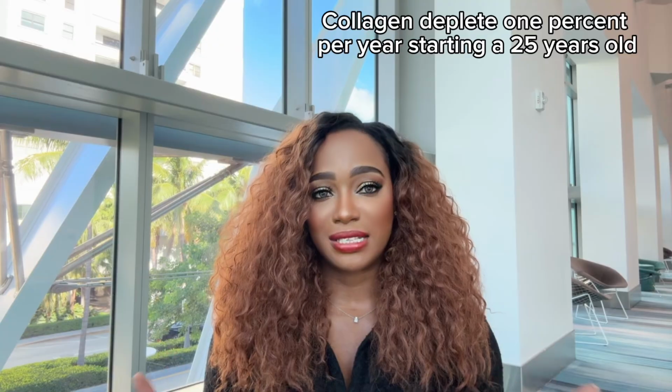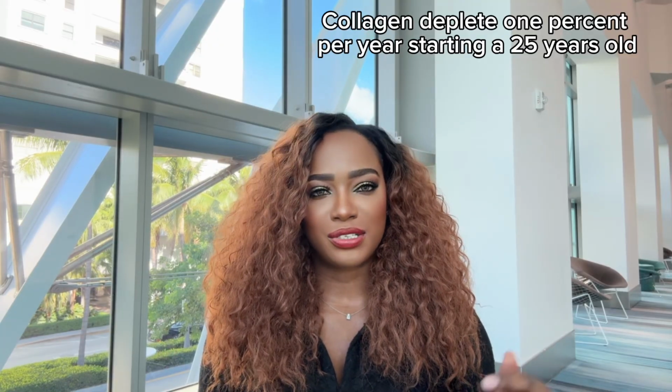Does that make sense? Okay, so now when it comes to collagen, right? Collagen depletes 1% per year when you're right around 25 years old, and you don't even see it, to be honest. It's only when you get older that you start to see the decline if you're not using products to help you. But again, in your 20s, the skincare routine is all about prevention and protection and making sure that the skin is moisturized, the skin is within the right threshold as far as pH goes, so that you can have long-lasting, healthy skin that is backed by science.